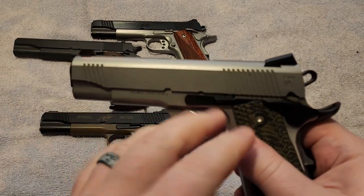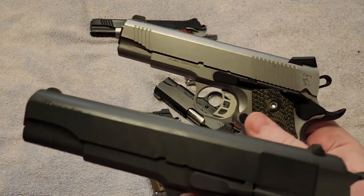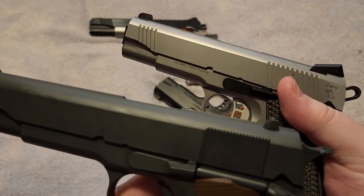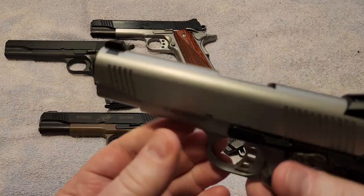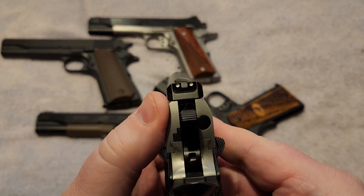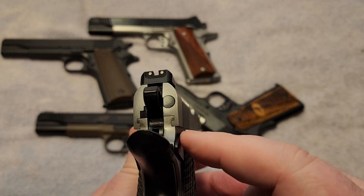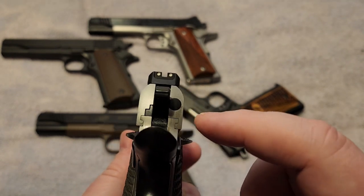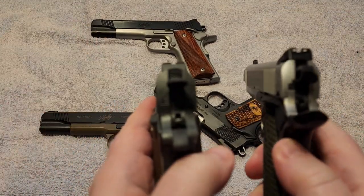Of course, this Tisas model has a few upgrades over the GI. You can see some of the differences between these two guns. Of course, this is the carry model. It does have the shorter slide. It does have upgraded sights, and these sights are dovetailed in so they can be replaced if you wanted to do so. Of course, there is a very good blending between the frame and the slide on both of these firearms.